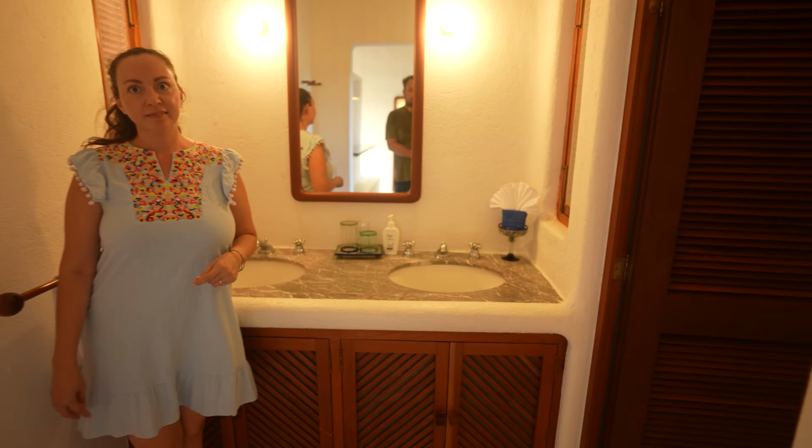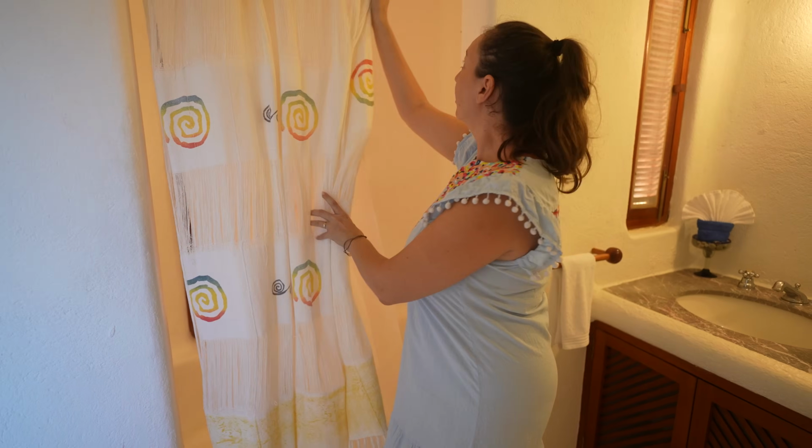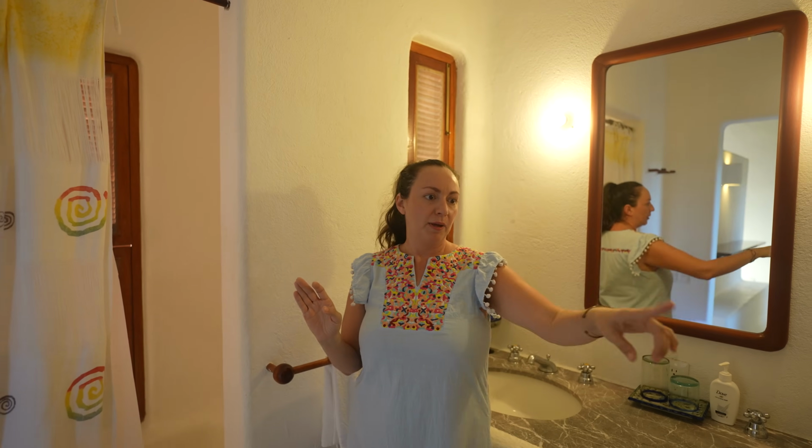And then the bathroom, right? Everything is pretty much built in. For example, this one has a tub. And if you open those, you have a garden view, ocean view. And the toilet's in here, so you have your privacy.